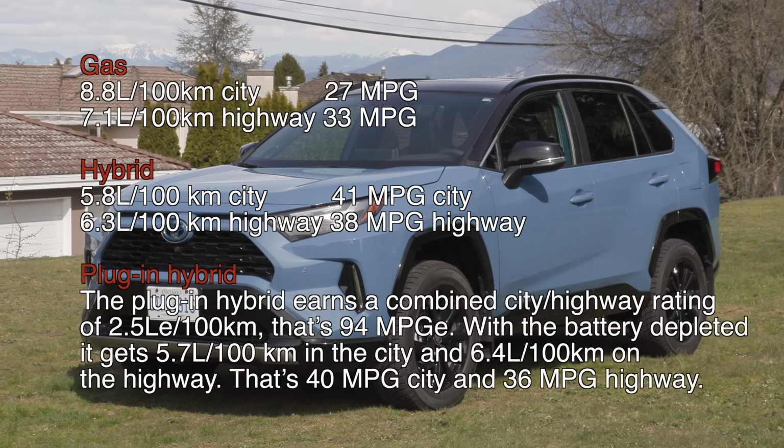Here's the fuel economy for the RAV4. It gets best-in-class gasoline performance. It's equal to the Ford Escape for hybrid economy, and the plug-in hybrid has the most EV range. So if you drive mostly an EV, you'll get the best mileage. So there's our top 5.